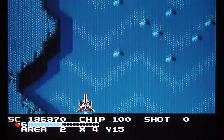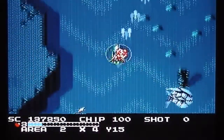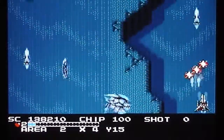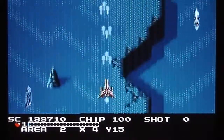This is really boring now. Oh, something is happening. I mean, there's no chance to collect any power-ups during this section. The screen's moving too fast. And I've got virtually no health left either, so I don't expect it's going to last too much longer. I'm not going to continue again.